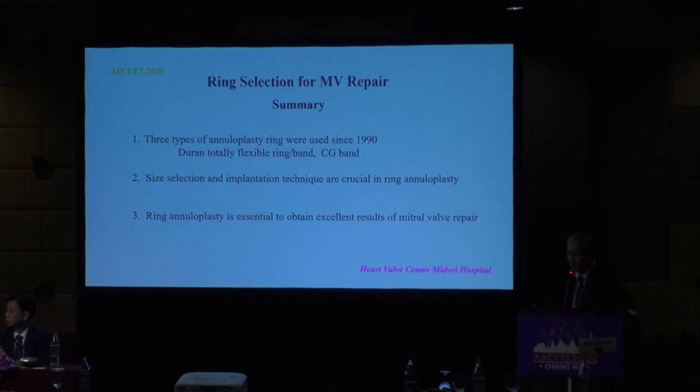So in conclusion, for ring selection in mitral valve repair, three types of annuloplasty ring were used in the last 30 years since 1990: the Jointech flexible ring, the band, and the Shiji band. Size selection and implantation technique are crucial in ring annuloplasty, as you know. And more than that, ring annuloplasty is essential to obtain an excellent result of mitral valve repair.